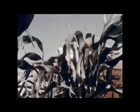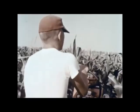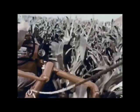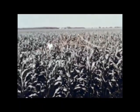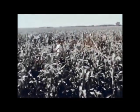By August, the corn is thick and tall. This spray kills weeds growing between the rows. The corn is also sprayed with an insecticide to kill insects that attack the stalks and leaves. The spraying machine is built high off the ground so that it can pass over the corn without damaging the stalks.